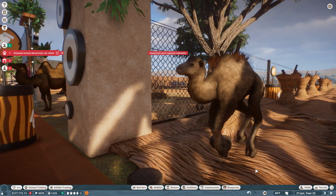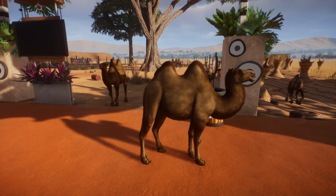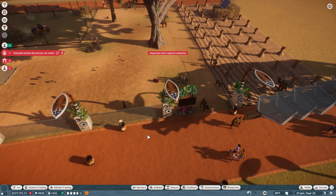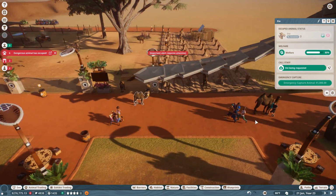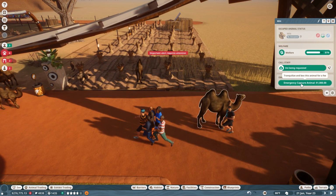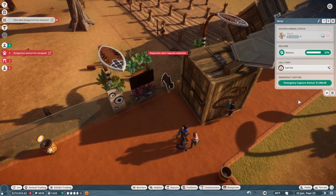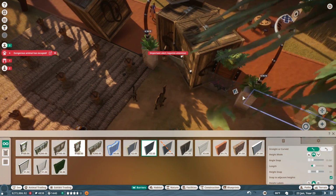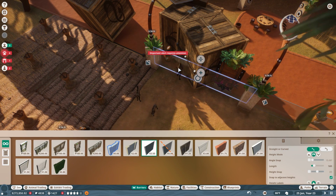We actually have camels. Camels loose. Camels are broken loose. The camels are loose and oh my word. Okay. All right. This is why we need a stronger. Oh my word. Okay. All right. Emergency. Oh jeez, camels. Wilt, come back here. Oh. Oh my. Oh jeez. No. Everyone stop. Camels, no! Oh my gosh.